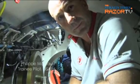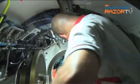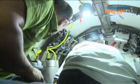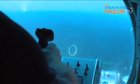How deep can this thing go? 500 meters. And how deep are we now, roughly? Now we are about 30 meters. At about 65 meters below sea level, the first glimpse of RSS Chieftain blew me away. We were now hovering just 5 meters from the distressed submarine.